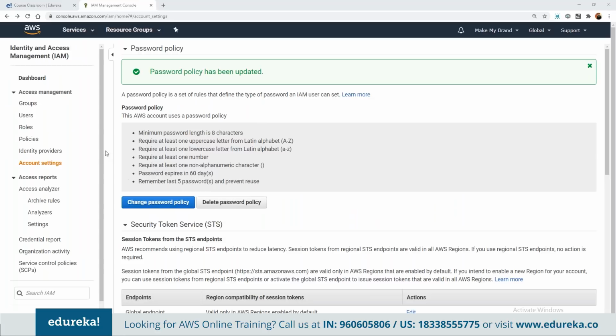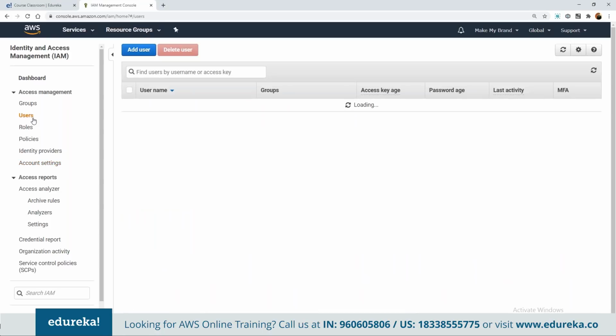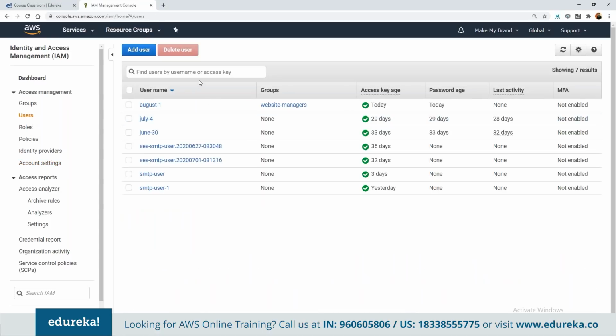For setting up the MFA, MFA has to be set for selective users. We can't define MFA collectively for multiple users. It has to be done at the user level. So here we have to come down to the user dashboard, where we can see the list of all the users that we have. For example, we want to define the access for this one, August 1. So here we can open up August 1.